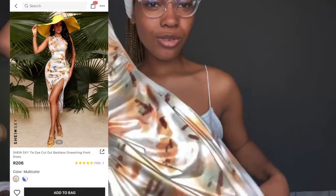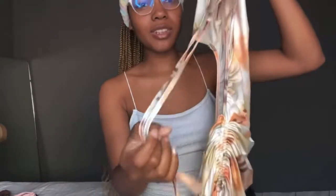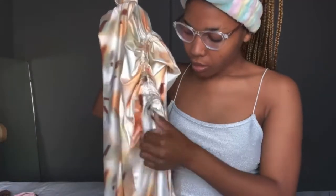Next up, I have this dress. It's a long dress with a slit, and it's backless. It is backless, and there's a tie-up situation at the top, at the back, like here. And then it has the elastic band on top of the booty. And then it has a slit with this sort of ruching material thingy. And it feels so soft.